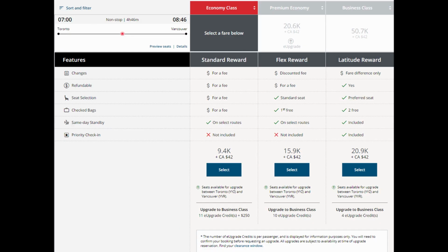From the economy class drop down, there are 3 reward classes, and the amount of E-Upgrades varies depending on which ticket you book. So if you want to book the standard at 9.4K, upgrading to business would cost 11 E-Upgrade credits and $250. If you book the flex fare at 15.9, then it would only cost 10. However, probably most practical and inexpensive in my opinion would be the Latitude fare, where you'll end up paying 20.9 thousand points, but you'll only need to use 4 credits in order to upgrade the flight.